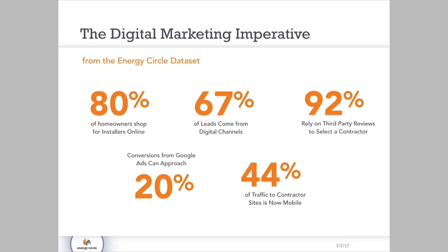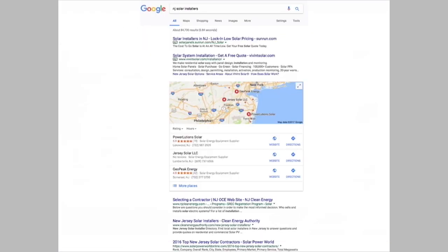44%, looking at a big data set of contractor websites, is now mobile, and that's become increasingly important. This is really where the rubber meets the road.